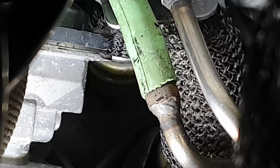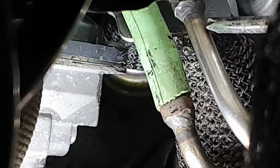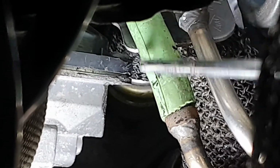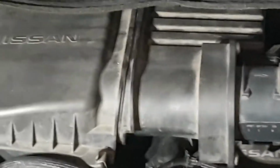When the vehicle came to the garage, this green hose was connected to this pipe, and the black one was connected to this. So that was the reason it was storing the fault code. So I have put everything back together, installed the air filter housing, connected the mass airflow sensor, and also put this dock. Now I'm going to clear the fault code.